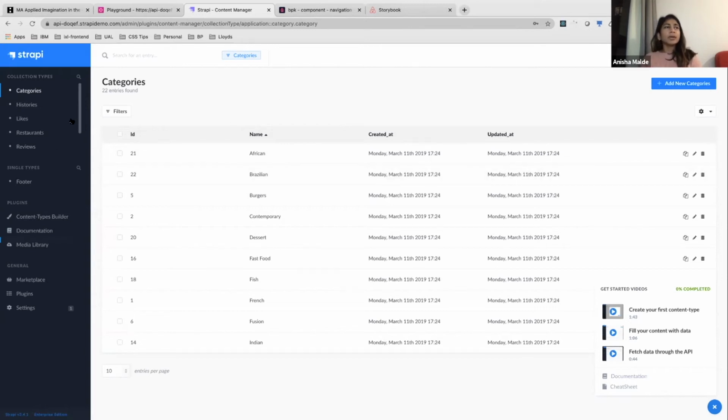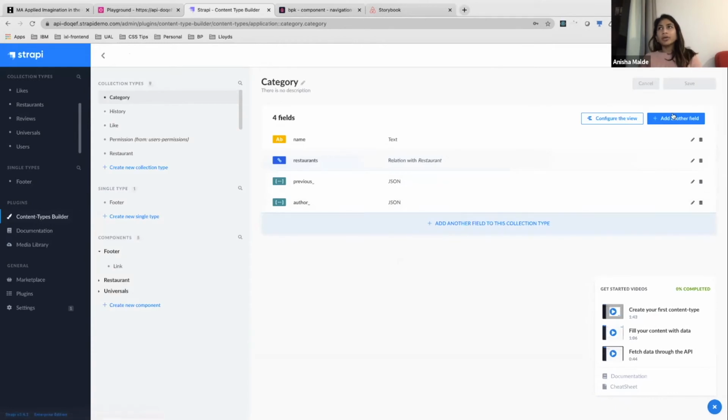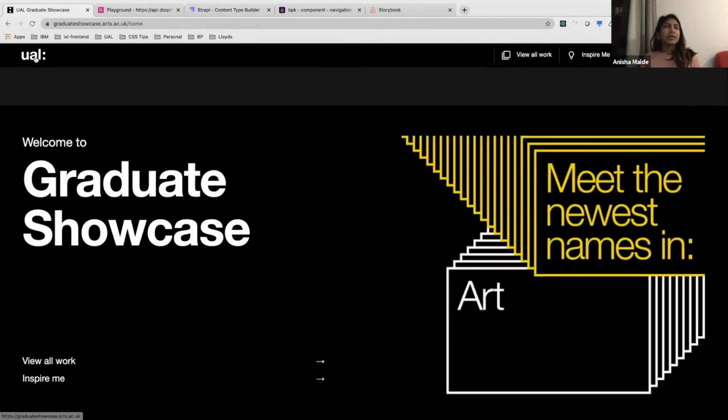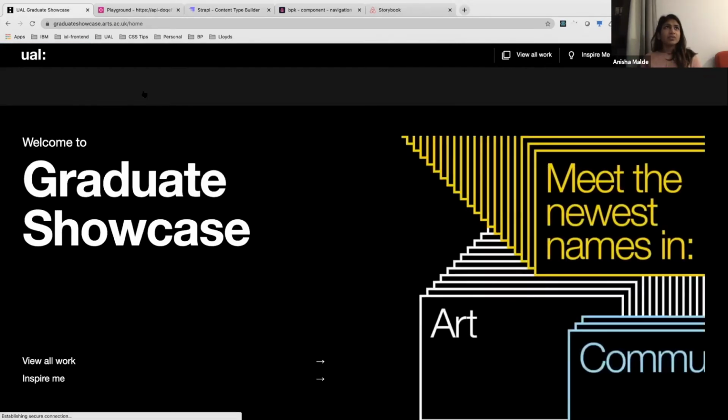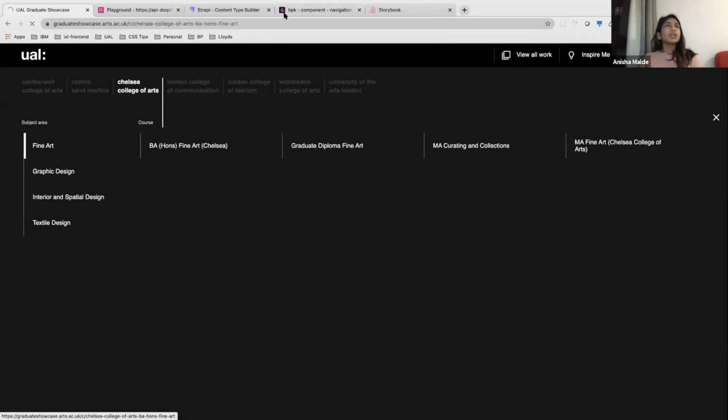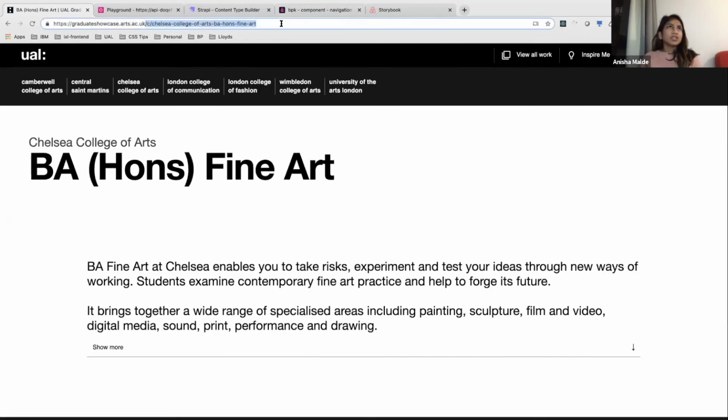And what was really cool about Strapi was a content type. If you go into Content Builder, you can build out content which has this really nice UID field where you can have a slug or an SEO URL. And this slug-based system let us create really dynamic pages without having to go in and define them all ourselves. So we had slugs for each of the different subject areas, and then obviously for the courses. If you look at this URL, that shows you the slug-based system that we use with Strapi.